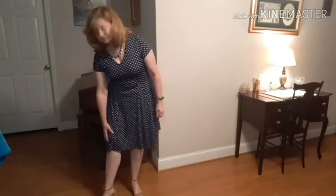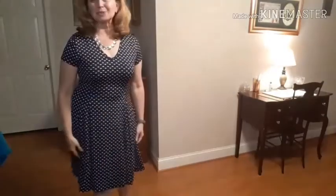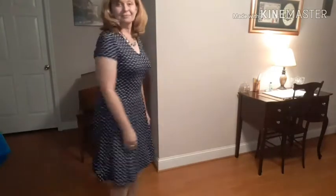It comes down to my knee, which I like. I don't need a short dress. Knee or longer is fine with me. I don't think it comes down too low. It's just a really sweet, nice feeling dress. This is the Gilli short sleeve V-neck dress with darts knit. It's $39, which is a great price for a dress like that, I think.